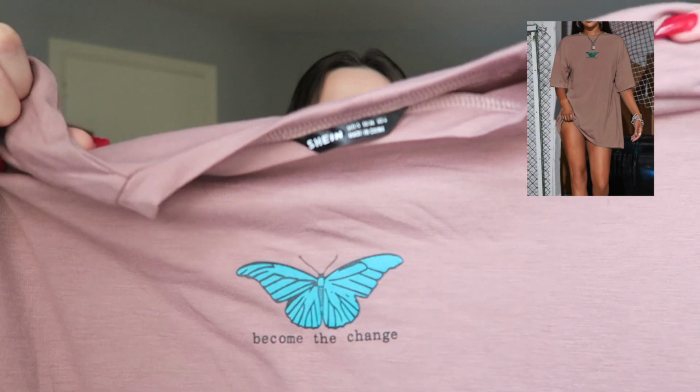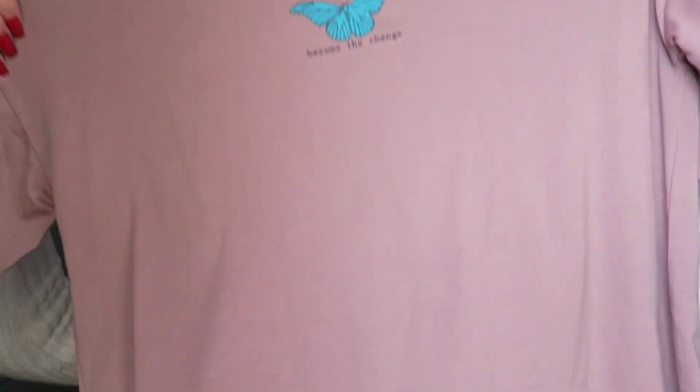I promise that we're slowly but surely getting down to the end. This next piece is an oversized t-shirt that I think is so cute. It has this cute little butterfly emblem on the front. It's an adorable color. And I'm actually looking mostly forward to wearing this in summer with just shorts underneath, nothing else but a bikini or whatever. You don't really need to have a full look going on. I definitely wouldn't wear pants with this, so it's a very long oversized shirt, but it's so cute.